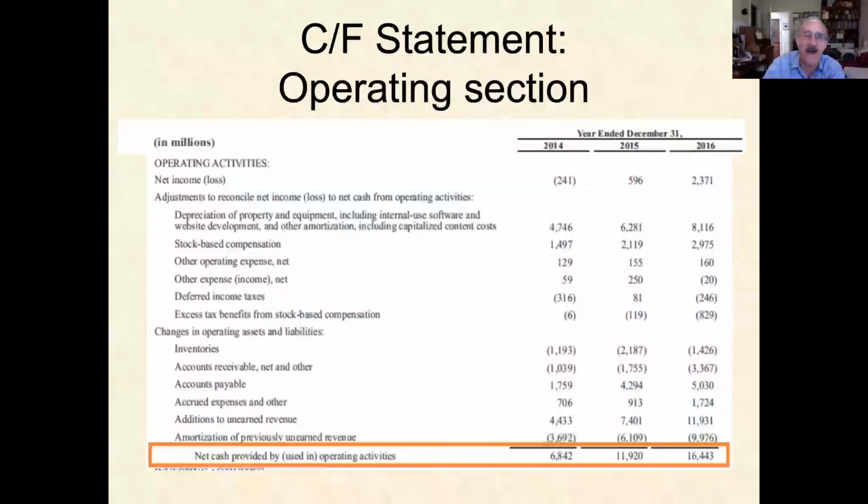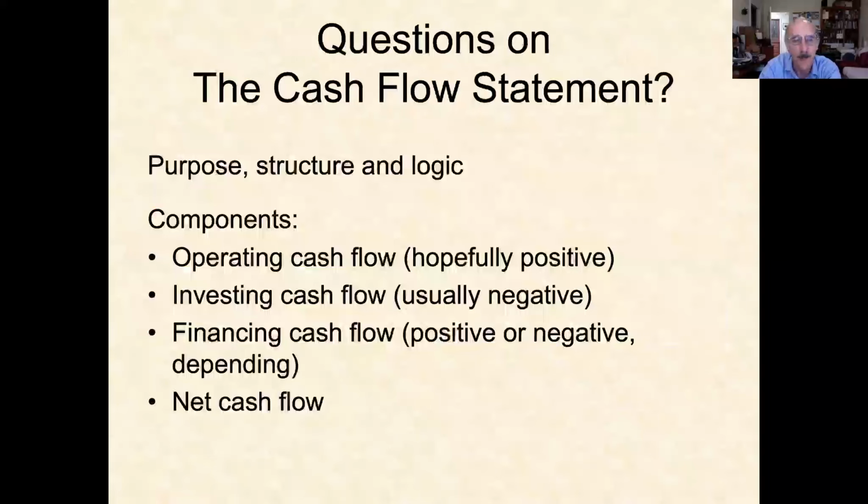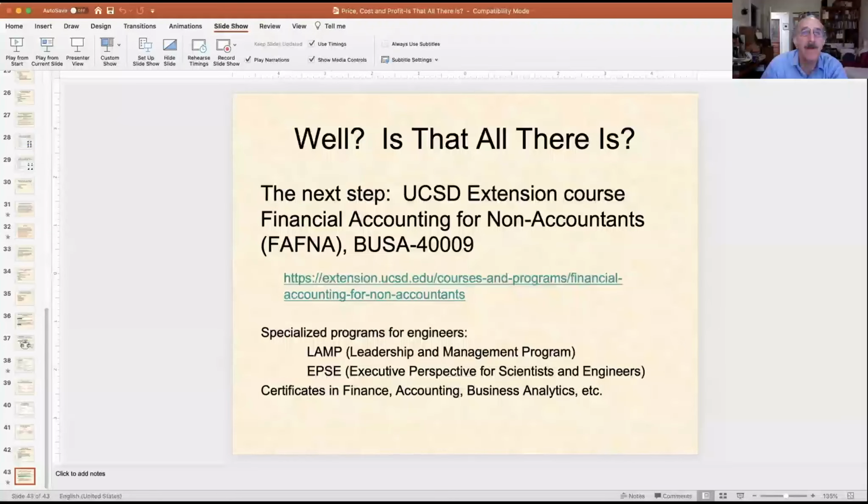We're not going to go into the details of how these statements are constructed. I just want to summarize them. So here's the summary. You start with cash and equivalents at the beginning of the period at the top. You add the cash flows from operating, investing, and financing. Those are the three orange subtotals. And then they give you at the bottom the cash at the end of the period. The balance sheet will tell you the cash at the end of the period, but it won't tell you how it changed from year to year. That's the cash flow statement's job.